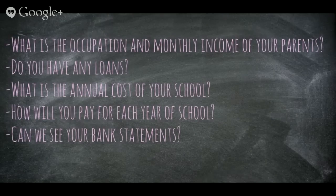Do you have any loans? What is the annual cost of your school? How will you pay for each year of your school? So don't just look at the first year and how you're going to pay for that. You need to think about that second, third, fourth, and maybe fifth year of school. So how are you going to be able to pay for each of those years?